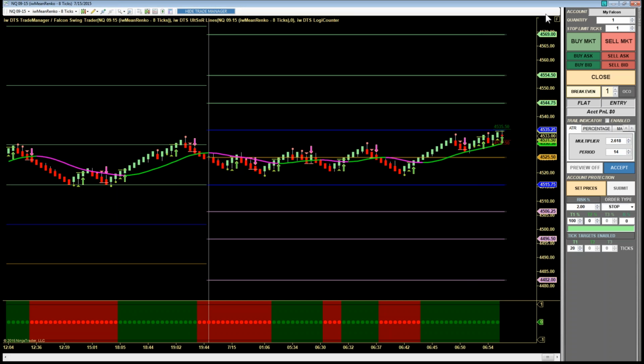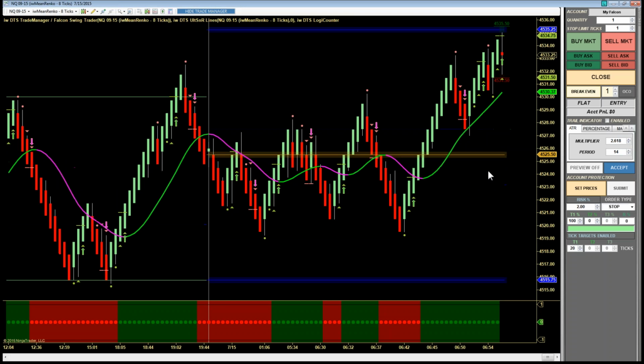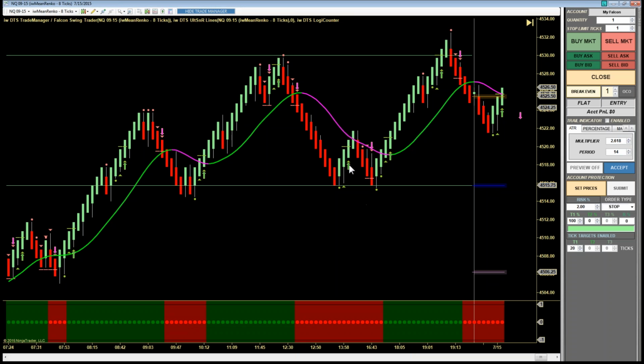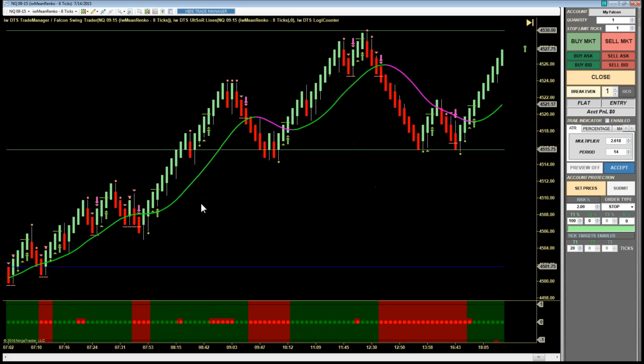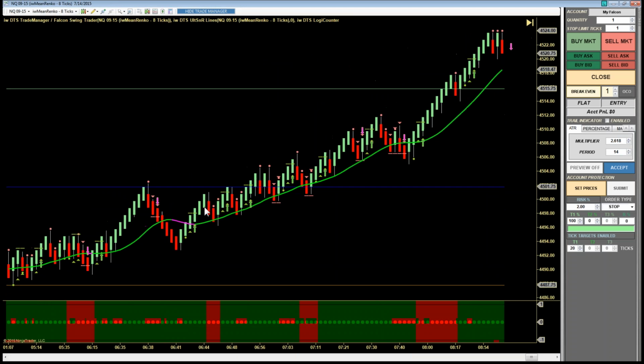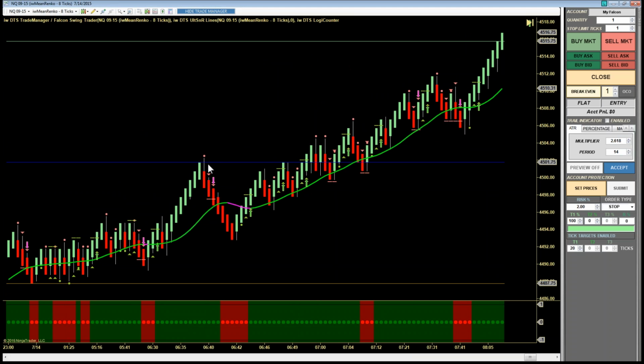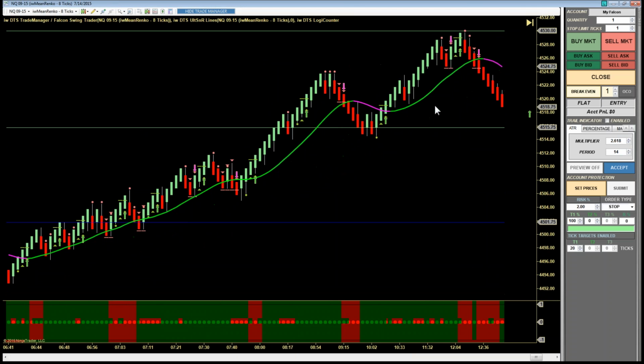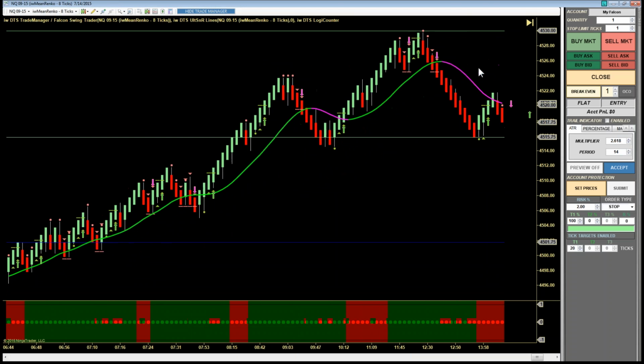These are not pivot points. These are not Fibonacci numbers. If they happen to coincide, that's more coincidence than anything. But you can see they're pretty good at identifying where the market is going to find support and resistance. A break of the primary resistance or the primary support usually sees the market move two zones. So you'll notice we broke out here. There's zone 1, there's zone 2. Hit it right on the number.